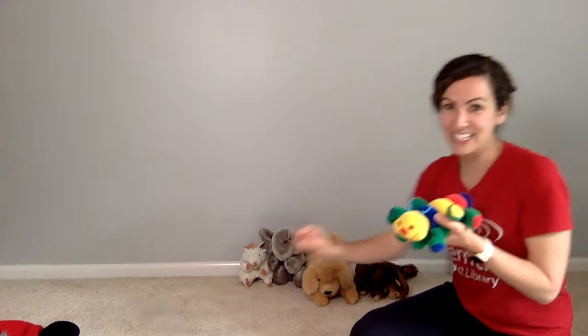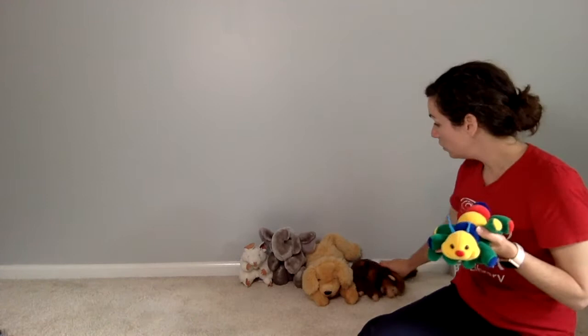And now there are 1, 2, 3, 4, 5. There were 5 in the bed, and the little one said, "Roll over, roll over." So they all rolled over, and one fell off. Bye-bye, Mr. Mouse. Oh no.